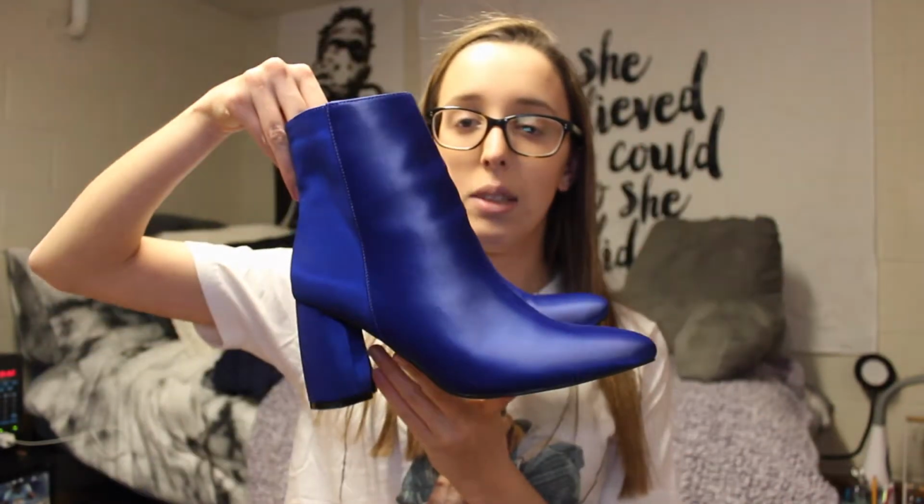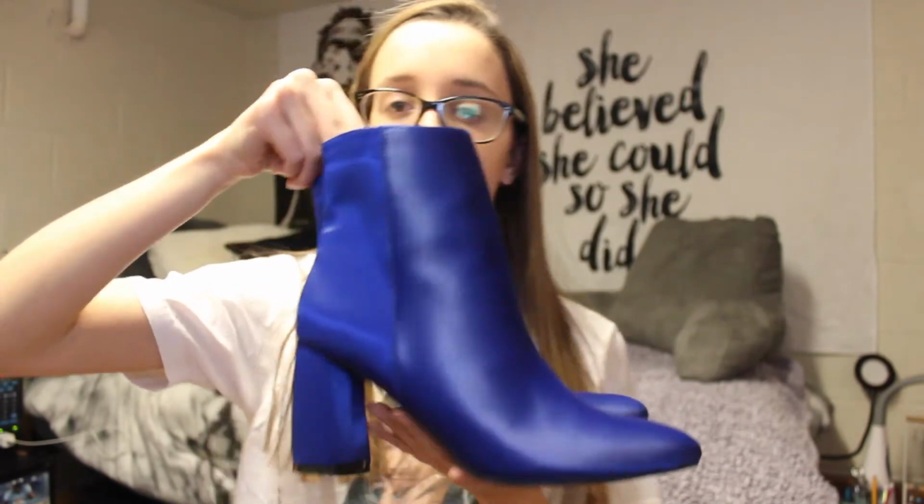Guys, look at these boots. I got these from Naked. They're a size 9. I actually bought them from Poshmark. If you know who Maggie McDonald is, she has a closet on Poshmark. I'll link her closet down below. She's always posting such cute stuff. And these were on there for 20 bucks, like 20 bucks from Naked.